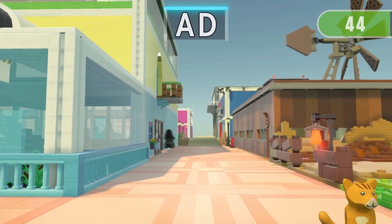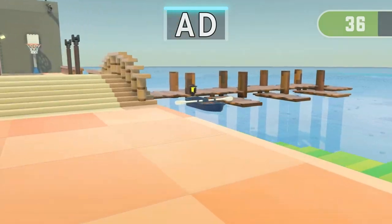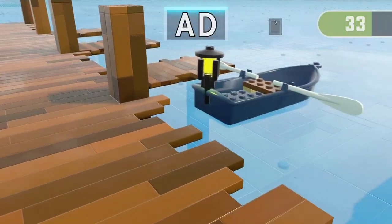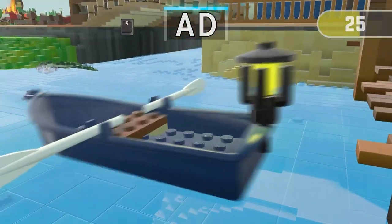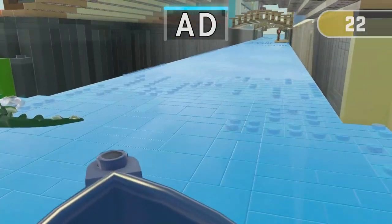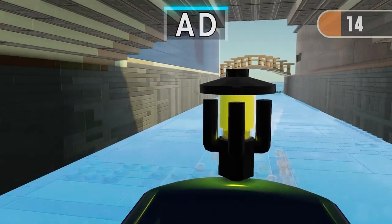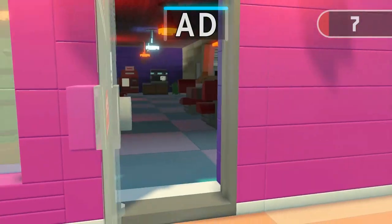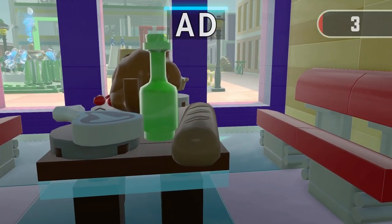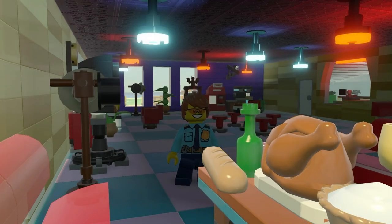3, 2, 1. Find three things containing A, D. Time's up! Great job! It was so close! Get ready for the next run!